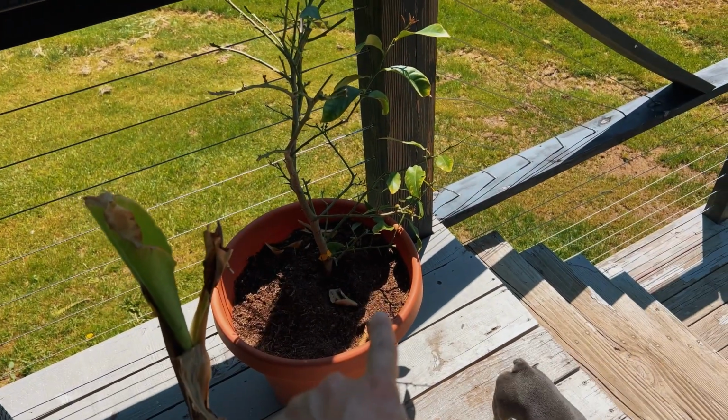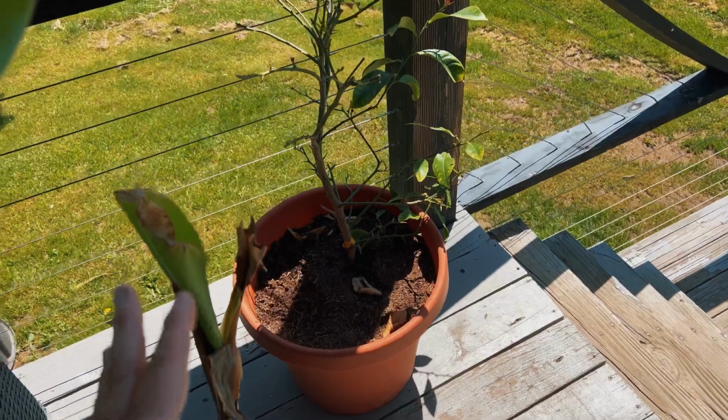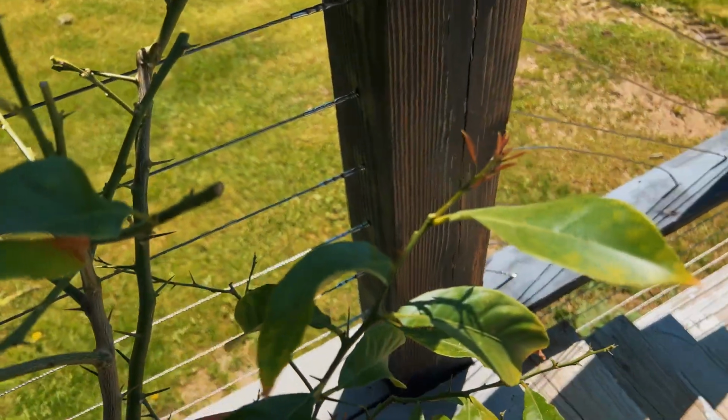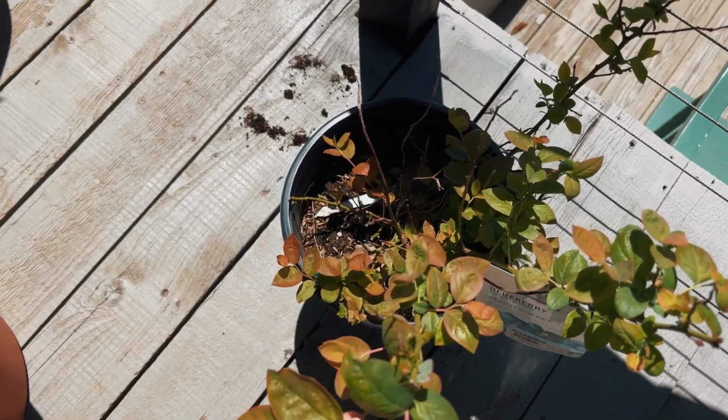This is a lemon tree and it's not doing great. I don't know what's happening here, but not looking good. And then this is a blueberry bush that's doing just fine.